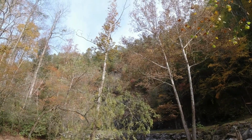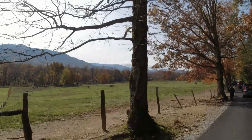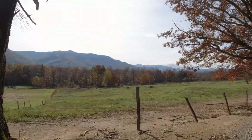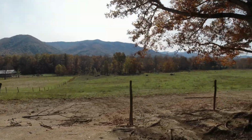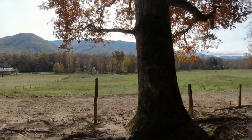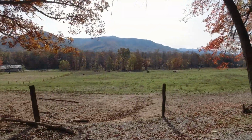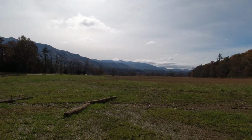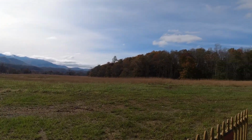We were there in the first part of November, so we still had some of the autumn colors in the trees, which is just beautiful back here. In 2021, 14.1 million people came to visit the Great Smoky Mountains National Park, making it the most visited national park in the country.